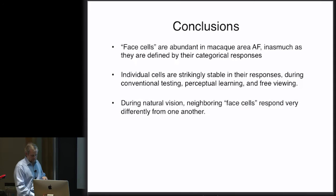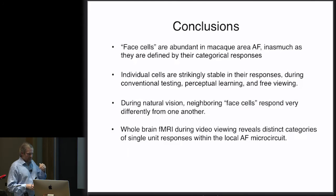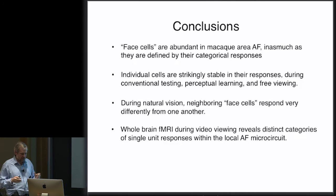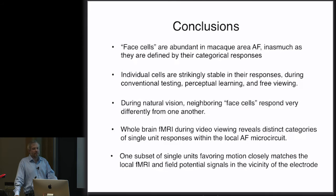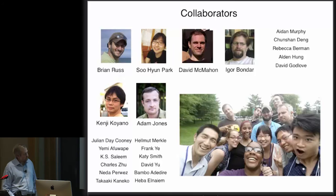If we use whole brain fMRI, and we compare that signal across the whole brain to individual cells, we can see that there are natural categories that form within a local population, within one half of a millimeter on each side, that give, in our hands, about 7 categories, whether that number is important or not, I don't know. And one of those categories, corresponding to about 10% of the cells, is the thing that matches the map you get if you use the local fMRI signal or the gamma range field potential fluctuations, which is associated closely with it.